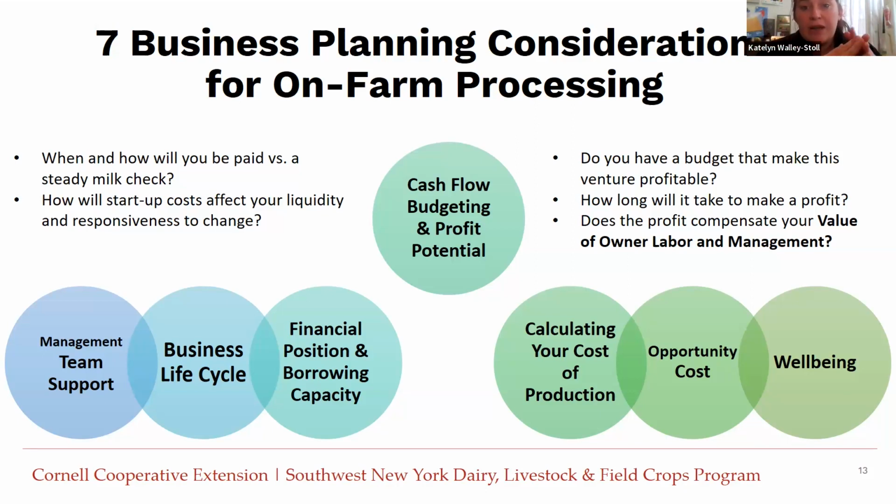In your head, you might have an idea of how many customers you're going to have, what types of products you're going to have, and what those prices might be. But then can you make that work if prices are low or if your sales are low? And then alternatively, what does it look like if it's an overwhelming success? Are you going to be able to meet demand, for example?